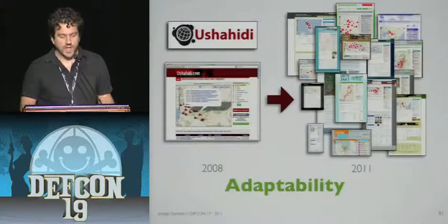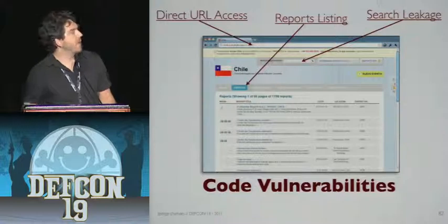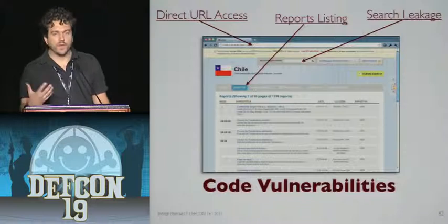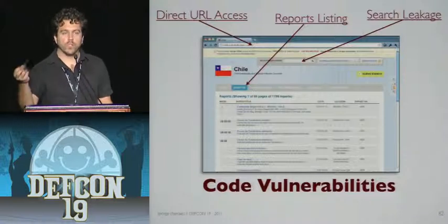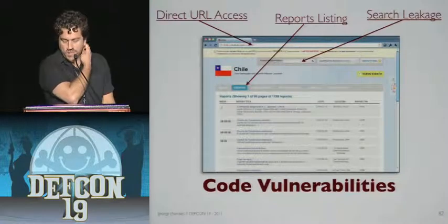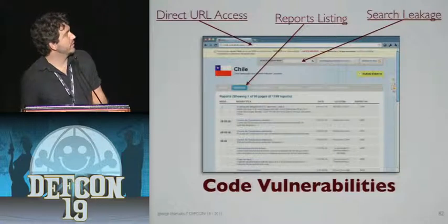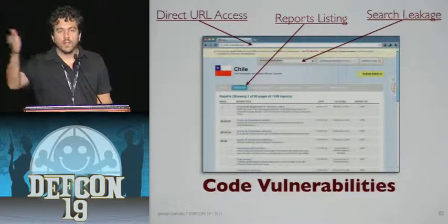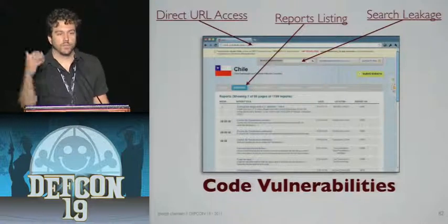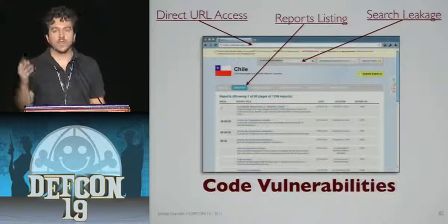But the downside, of course, is that we are going to have code vulnerabilities. This is going to take place whenever you write something that's code. The particular open source app that we use a lot is one called Ushahidi. And one of the great things about Ushahidi is you can make reports private until you decide to approve them. These are the three leaks that we found in this process. You could connect to the private reports by going directly to the URL for that report, and they're all labeled sequentially by ID number. They showed up in the reports listing, so just the public reports listing. They didn't think to check the privacy flag, and they also leaked into the search system.